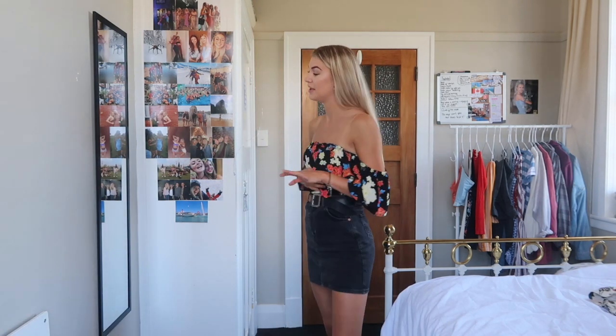Once again, I don't know where this is from. This was a Christmas present, birthday present from Chris and Julie, so I don't know where it's from. So I've paired it with a denim skirt, which is just a denim skirt. Just got it from Topshop years ago. So I'm not sure if you can get it from there still, but you can probably get them anywhere else because denim skirts, again, are one of those things that just don't go out of fashion.